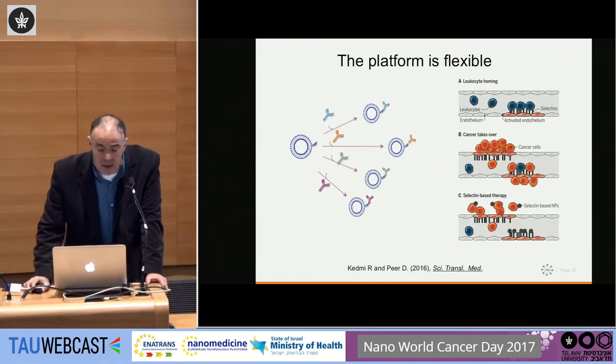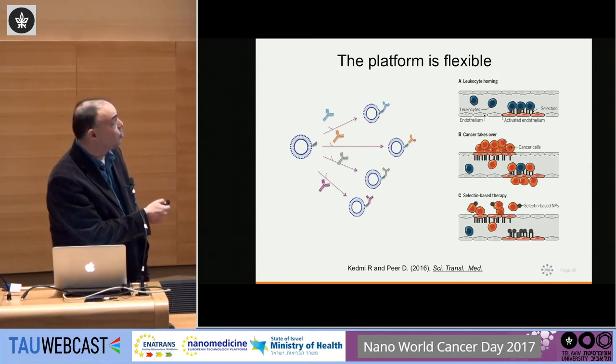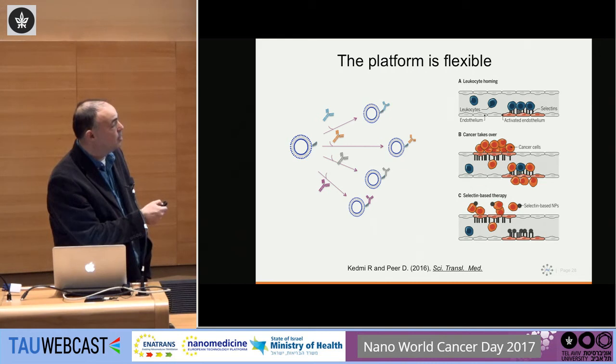At the end, it's a platform. And as a platform, you can put any antibody as well on the surface. And you can encapsulate any types of nucleic acid. The majority of them, it depends on their size, but basically it's a doable platform.